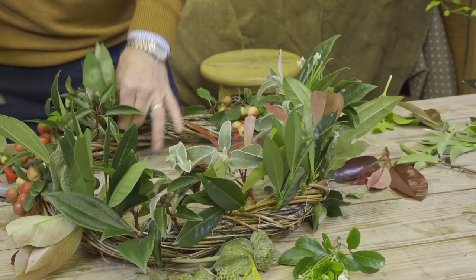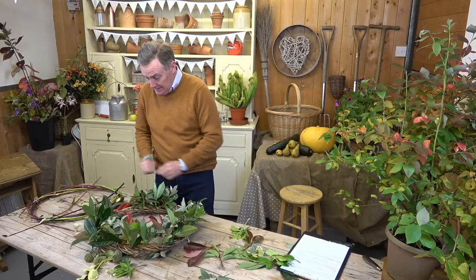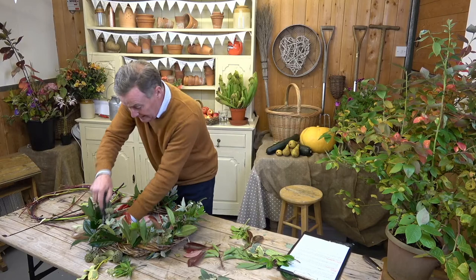And then you could redo it again, of course, if you wanted to, for the winter, put some holly and ivy on there and different berries. So, are we ready for the big reveal? Just push that one in there. Just want one more little bit. Just another little bit in there.